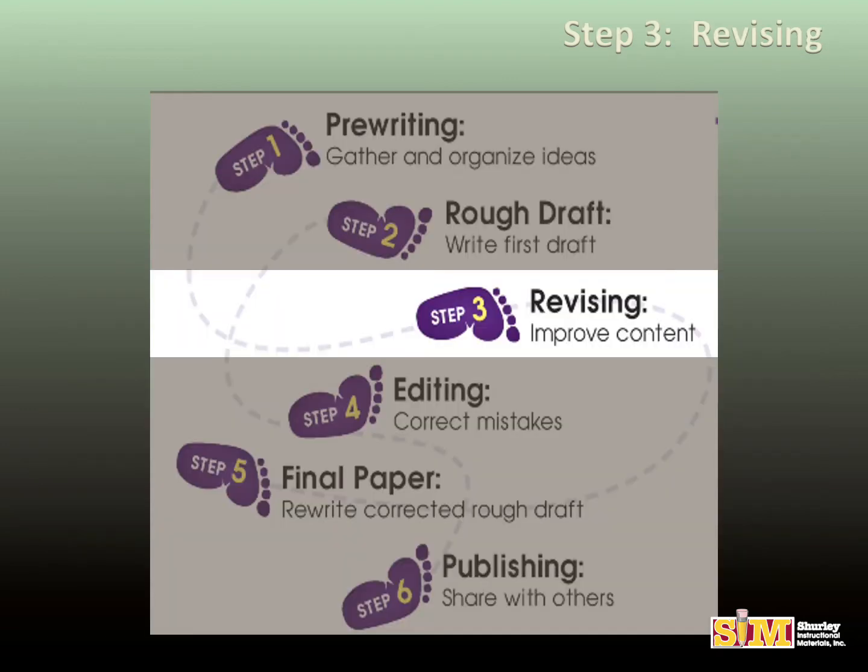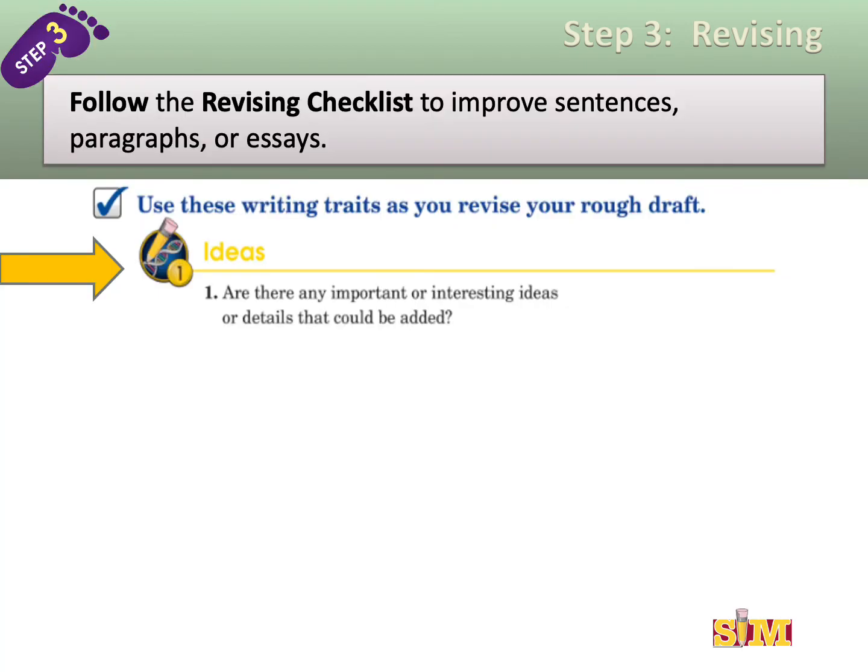Now that the rough draft has been developed, students will learn to revise it. It's important for them to understand that revision is the third step in the writing process. In this step, students will learn how to strengthen the content of their writing by making better word choices and improving their sentence fluency. Students will learn to follow the revising checklist.